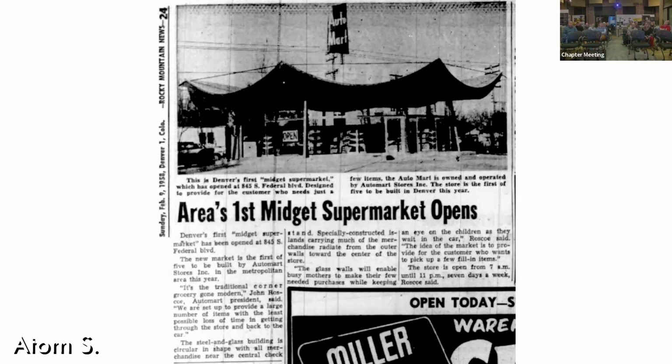You can see the Auto Mart sign up above the building. There was one in Cherry Creek also, by the cleaners there. That's been torn down and it's a UC Health facility now. Yeah, they were all over town. There's one near Josh's house, 74th and Federal is one of the locations.